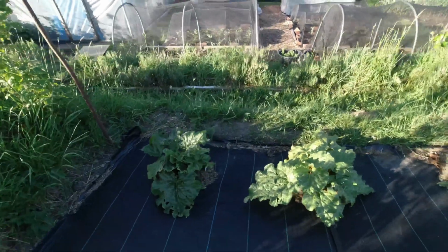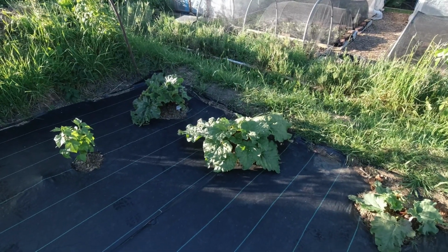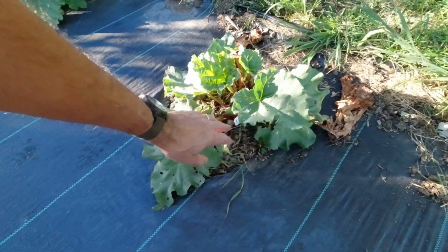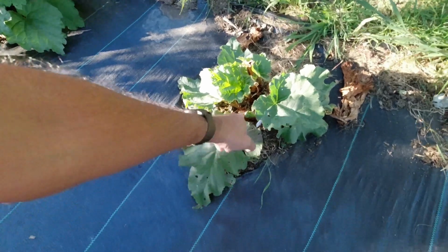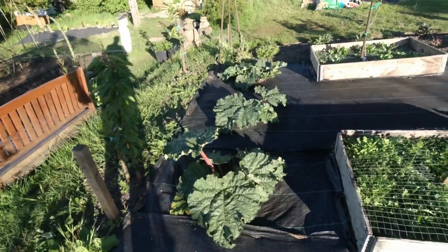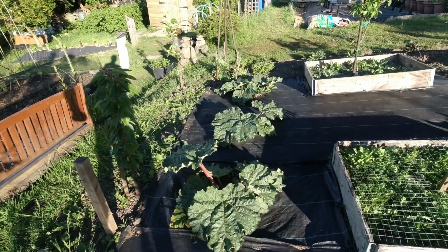The rhubarb I've left and not picked this year, and the plants are doing quite well, and I just want them to get nice and strong so that next year we can pick from them. This one took the most damage from its move, and it also flowered, which was a reaction to the move, but it's now starting to get established, and we can see some new growth in amongst those stems. And the other variety, the later variety, is looking really strong. In fact, you could harvest some of this, but I am going to leave it and let those plants get really bushy for the next year.